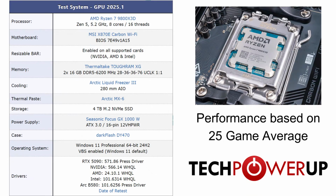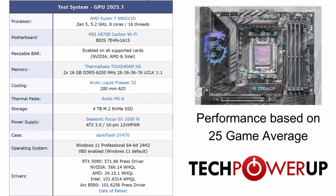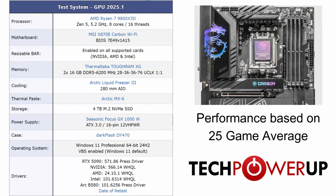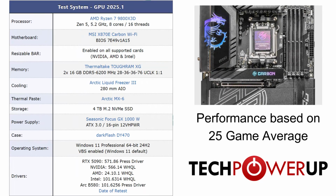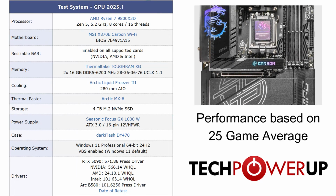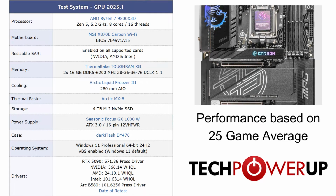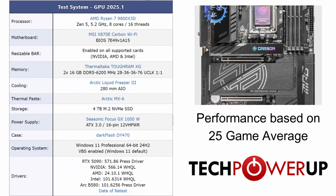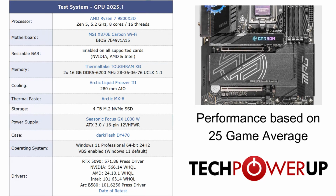Taking a quick look at our test system, we are using a Ryzen 7 9800X3D with an MSI X870E Carbon, which is definitely not the setup you would have if you are worried about PCIe lanes, but this will highlight the worst case scenario. This video is going to primarily focus on the performance differences between the different PCIe generations when paired with an RTX 5090. But if you are looking for the full review, that is available right now at techpowerup.com with our video comparison review coming out shortly.